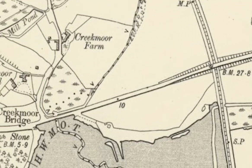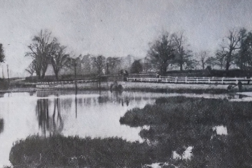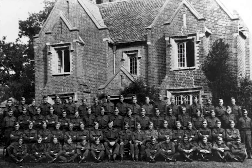Moving slightly westwards towards Creekmoor, this is the bridge that used to be on Upton Road. The harbour was, and still is, tidal to this point. Not so long ago, at Creekmoor, there was a house and mill. The mill was powered by streams leading into the harbour at Creekmoor. The house was the headquarters for the local Home Guard in World War II and was demolished in 1971.